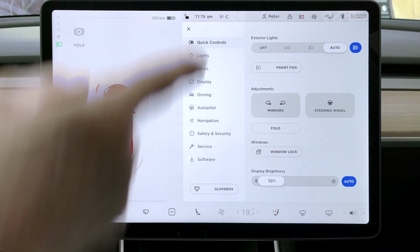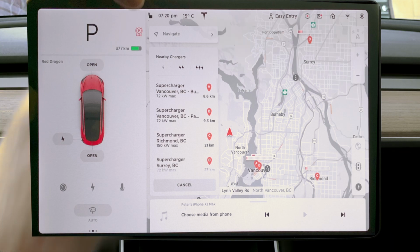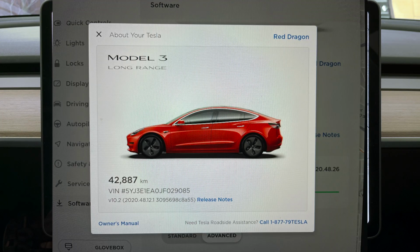The letter T at the top is gone. It used to be up there. When you went into letter T, you could get information about your car. You could get release notes.